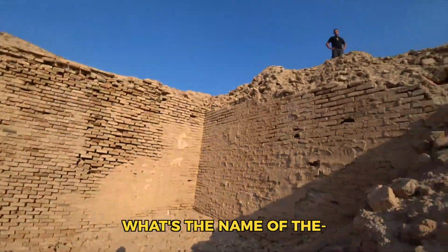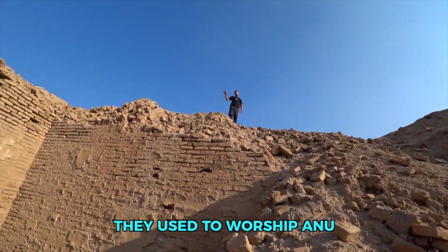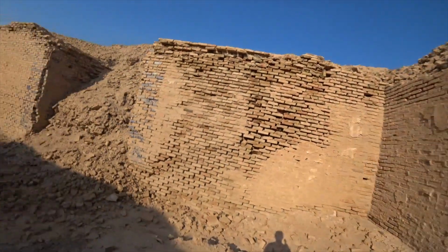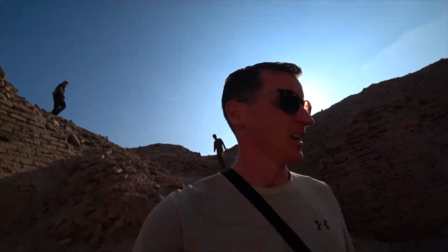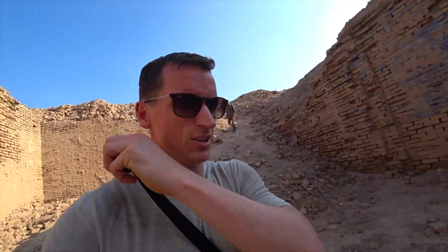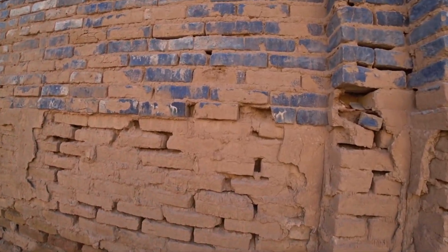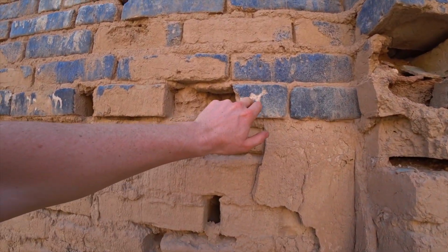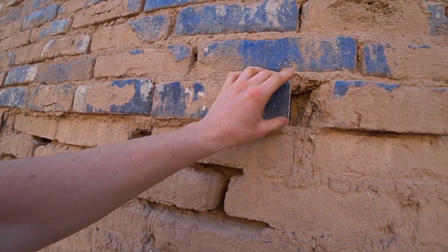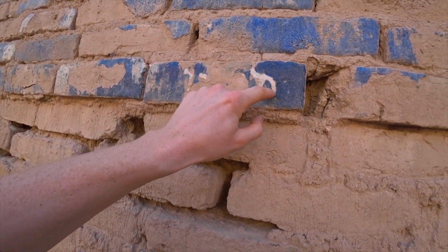What's the name of the temple? Arigat, and the name of the god is... They used to worship Anu. Anu. Okay. Here we go. Oh my word. Didn't think I'd be this excited for this sort of stuff, but here we go. There it is. The world's first writing. Made from like a porcelain, so I think it's painted on, and then this is painted on top.